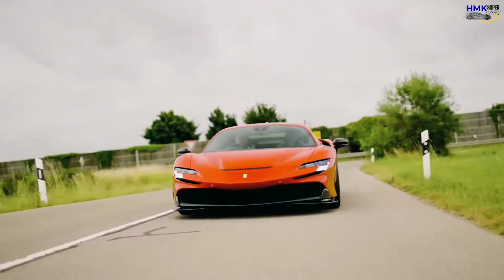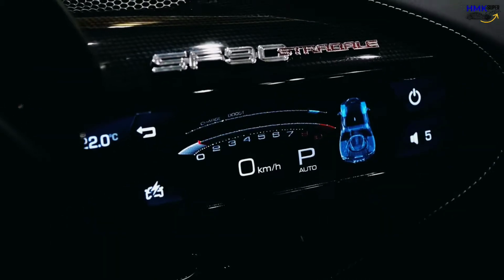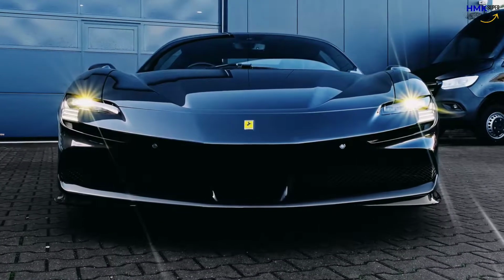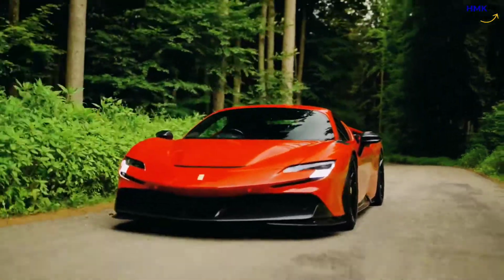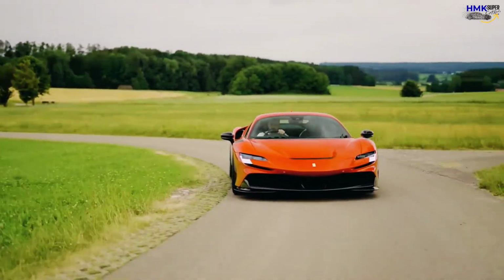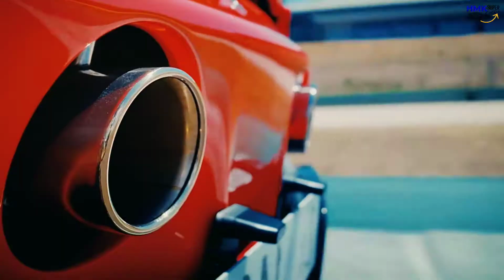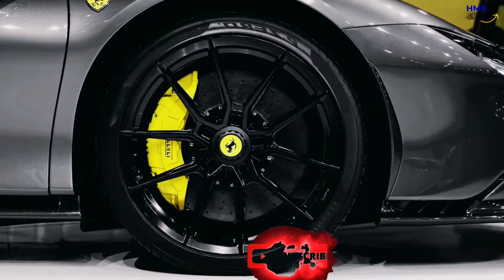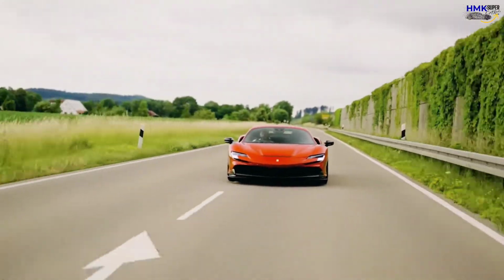Against the stopwatch, Novitec is claiming its SF90 will reach 62 miles per hour in just 2.4 seconds and cross 124 miles per hour in just 6.3 seconds, an improvement of 0.1 seconds and 0.4 seconds on the base SF90 respectively, although independent acceleration timing has found that the SF90 will often eclipse those factory numbers when fitted with stickier tire compounds, making Novitec's figures equally dependent on conditions and the tires it's running.